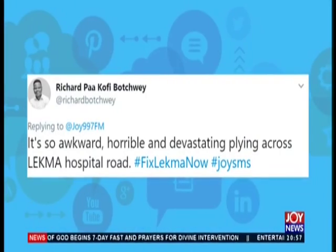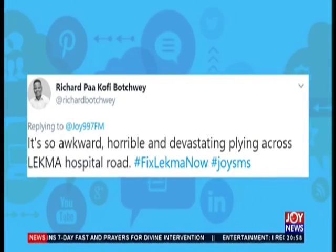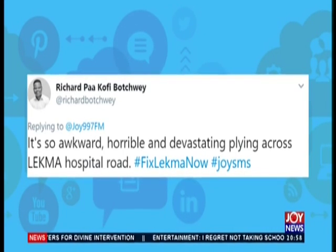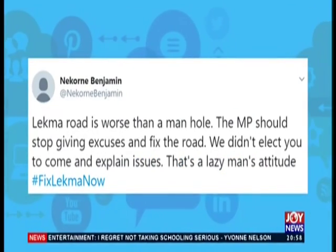So right now, these are the visuals of that. What you just saw were the visuals of the Lekma stretch. But let's go to Richard, who says, it's so awkward, horrible, and devastating flying across Lekma Hospital Road. Fix Lekma now. Hashtag Joy SMS.